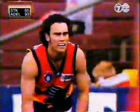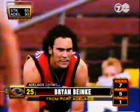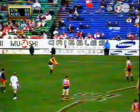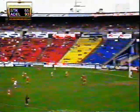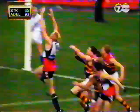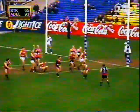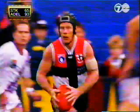Benke, who made his debut against Hawthorn earlier in the year in round 2, has kicked 2 goals twice, including last week. This one right up to the square. There's Everett. Bounces out of his hands, the only man there. St Kilda have to work it at ground level.